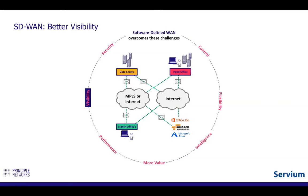We get better visibility of application traffic over the network. So if our applications do start to suffer, we can actually understand why and do something about it. We get more flexibility with an SD-WAN. So we don't have to have this scenario where we've got a fully managed MPLS network and we're dictated to by the carriers. You know, we can choose our own bandwidth, and that might be multiple internet circuit service providers. That might be multiple MPLS service providers with an SD-WAN overlay over the top of them.